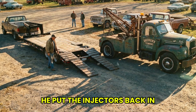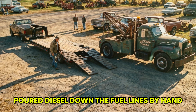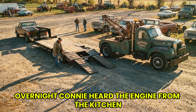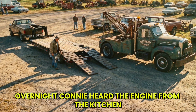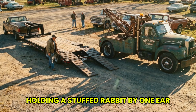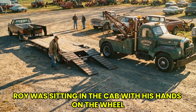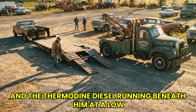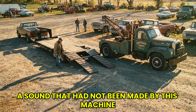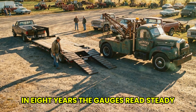He put the injectors back in, poured diesel down the fuel lines by hand, put the battery cables on a charger overnight. Connie heard the engine from the kitchen. She came out to the bay in her coat, their daughter behind her holding a stuffed rabbit by one ear. Roy was sitting in the cab with his hands on the wheel and the Thermodyne diesel running beneath him at a low, even idle, a sound that had not been made by this machine in 8 years.